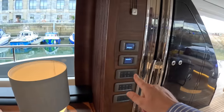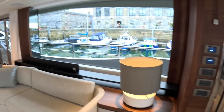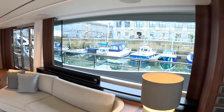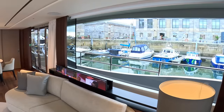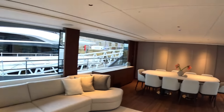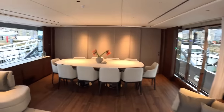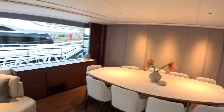All the light switches are here, but also you've got things like the TV lift. So this one here swings this one into life. And you'll notice there's another button there, and I'll explain that when we go outside. But that one there is a 65-inch TV, and we've got surround sound as well. So we've got speakers up here, we've got speakers up here. That makes that a really great movie area. We'll press on a bit further, leave that chatting away behind us.